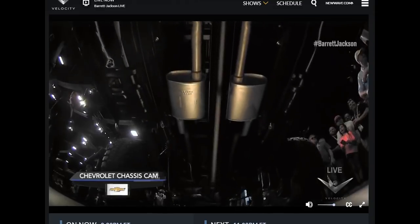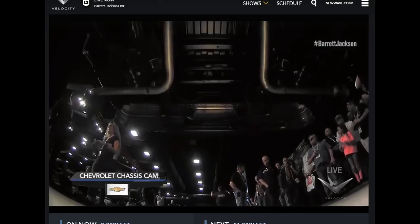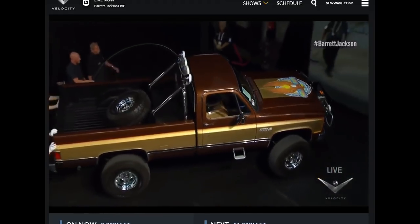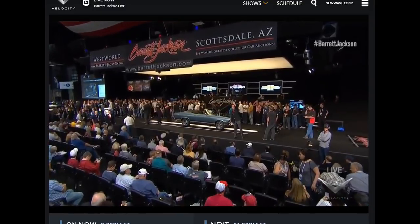208. Transfer case. Frame done up in black, the corporate 14-inch differential with sway bar, nicely done. And that's our chassis cam brought to you by Chevrolet. That's a big beast of a vehicle that was up on the block. Away it goes for $50,000. Right behind it.